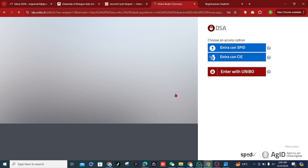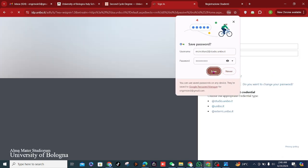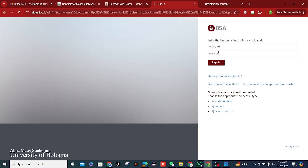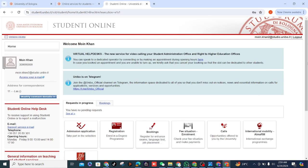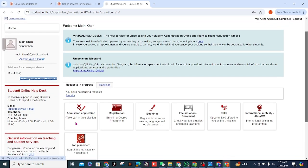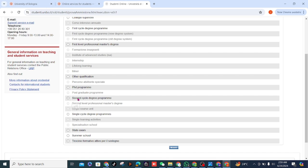It will again take me to the login portal, and I will log in. So after logging in, we will see this page. So here we will click on admission application to start our application. Here, as we are applying for master program, we will click on second cycle degree program. So if you want to apply in bachelor's, then you will click on first cycle degree program. So I will click on second cycle degree program, then we will click on the next button.